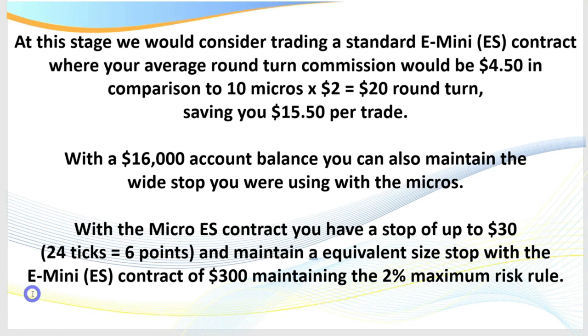Now another very, very important factor here, traders, when we look at increasing the size by 10 times from the micro ES contract: if we've got a stop of $30, or as I'm going to be showing you on the NASDAQ, an average stop of $25 on the big contract, that would be the equivalent of $250 to $300. That would mean that you would need to have $16,000.